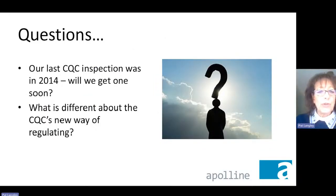So some questions. Our last CQC inspection was in 2014. Will we get one soon? Probably. The CQC is particularly focusing on practices that haven't been inspected for a long time. 2014 is a particularly significant date because that is when things changed and the soon to be defunct regime was introduced. So if you haven't had one since before April 2014, you will be on the list. They're also targeting practices that do sedation and practices that have had some kind of issues, so maybe a whistleblowing.